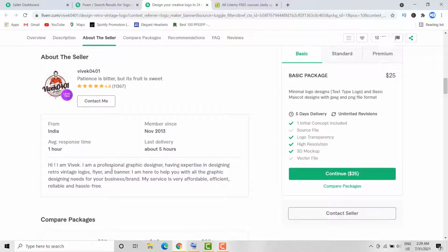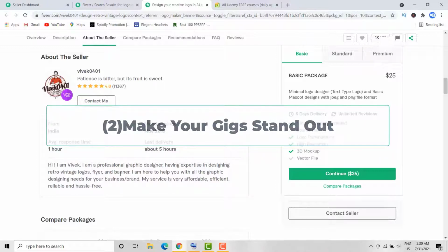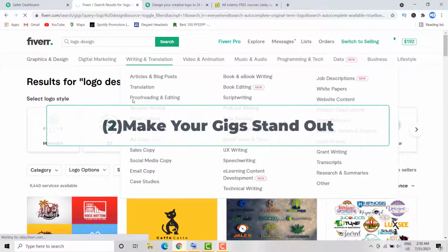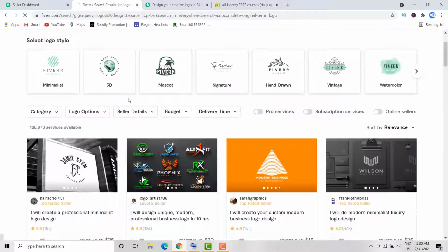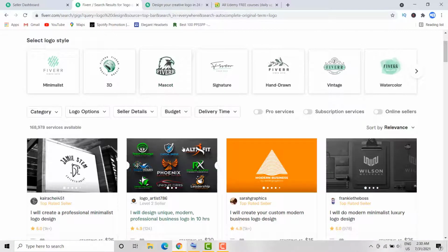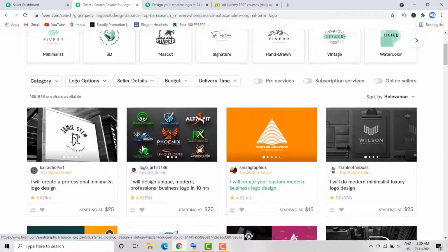And the second thing you need to do is make your gig stand out amongst others. If anybody goes on to search for logo design, as I already did here, you want to make sure your gig stands out. As you can see, this gig picture stands out a lot. This one also stands out as well.